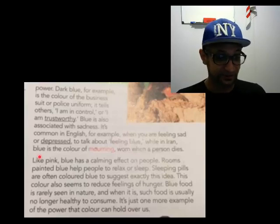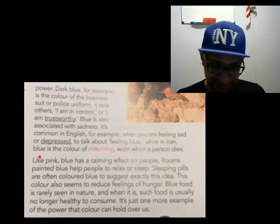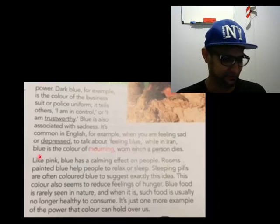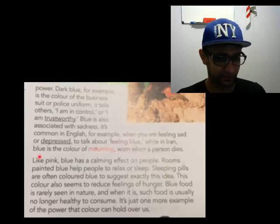This color also seems to reduce feelings of hunger. Blue food is rarely seen in nature, and when it is, such food is usually no longer healthy to consume. It's just one more example of the power that color can hold over us.